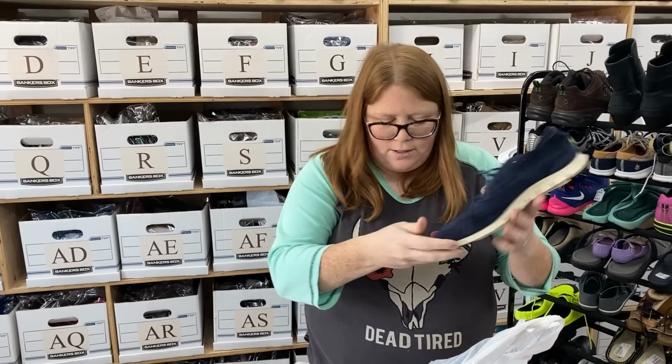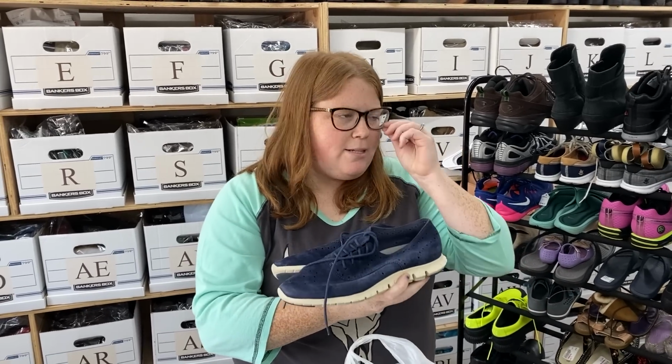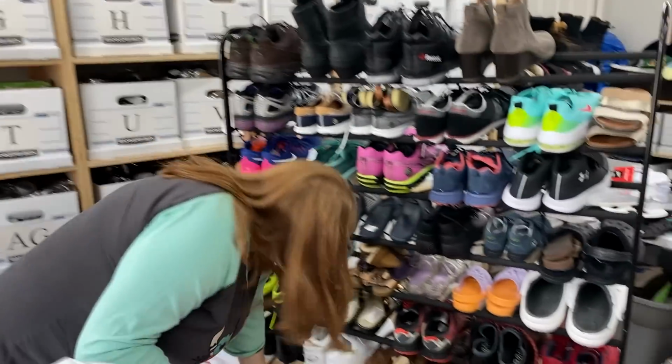Another pair of Cole Haan Zero Grands. These are women's though. They're like a blue suede. I actually sold a pair of women's of these a couple days ago for like 30 something plus ship. The men's ones do better, but these are women's size 10. I would say 35 to 40 plus shipping on those.